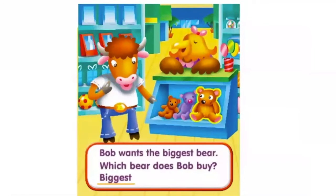Which bear is the smallest? You can say the bear is the smallest. That's right. This bear is the smallest. What could you say about this bear in the middle, the purple bear? Try and use the word bigger and the word smaller. That's right. The purple bear is bigger than this bear, but smaller than this bear.